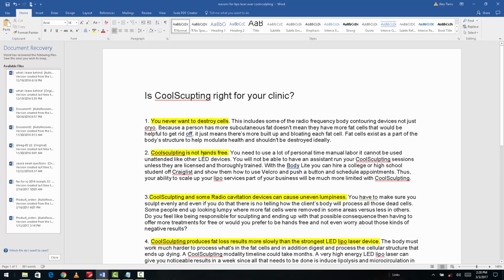Companies have spent a lot of money on marketing over the last few years nationally to try to assert CoolSculpting's position as the premier body contouring modality, beyond radio frequency contouring or cavitation devices, beyond LED devices that use a more photochemical thermal response, and beyond laser lipo, which has been the main form of inducing lipolysis or body contouring. So with a non-invasive method, is this really right for your clinic? That's the topic of the video.